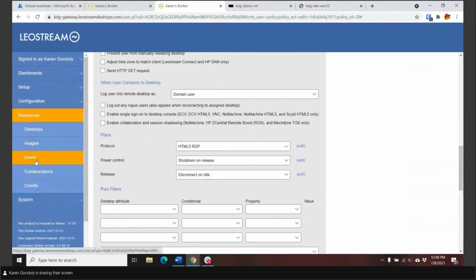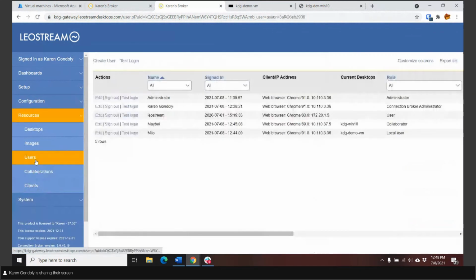Now that all my users are connected, I want to show you the users page here. The users page always shows you who has been logging into your Leostream environment. And you don't need to pre-populate users. As new users join your organization, they will automatically be added to this page the first time they log in, assuming your assignments table allows them to log in. And here you can always see what desktops the users are currently using.